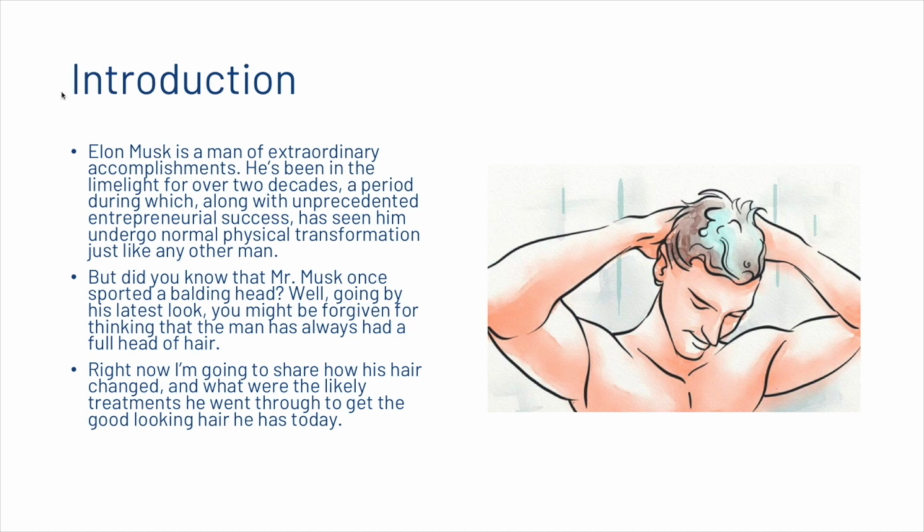So Elon Musk is a man of extraordinary accomplishments. He's been in the limelight for over 2 decades, a period during which, along with unprecedented entrepreneurial success, he has seen himself undergo normal physical transformation just like any other man. But did you know that Mr. Musk once sported a balding head? Well, going by his latest photos, you might be forgiven for thinking that the man has always had a full head of hair. And right now, I'm going to share with you how his hair has changed and what were the likely treatments he went through to get the good looking hair that he has today.